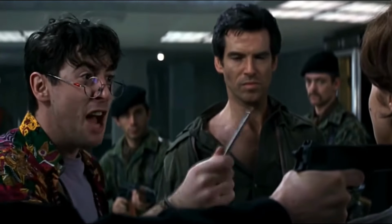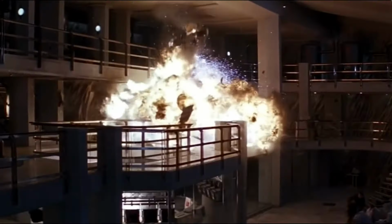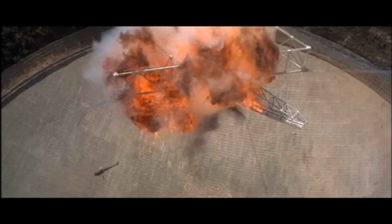Set up by the explosion of a mere pen and ending with the explosion of an entire satellite system, the 007 vs. 006 sequence brings together all of the greatness of our previous selections, earning it the distinction of the greatest action scene in James Bond history.